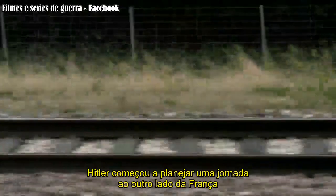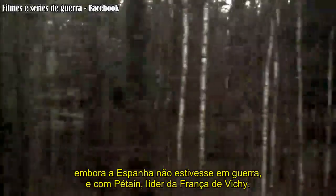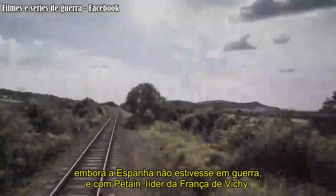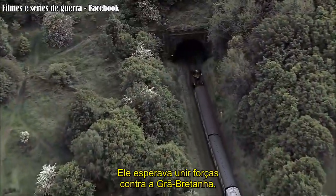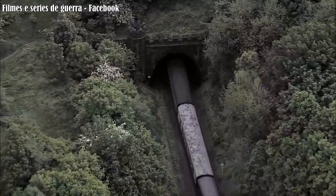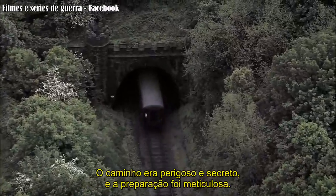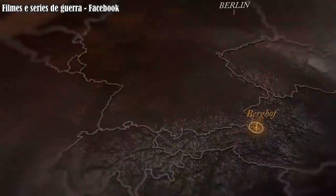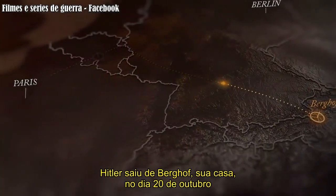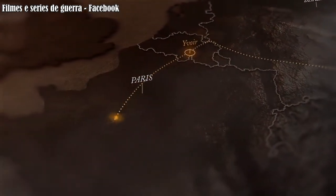In 1940, Hitler began planning a journey on America which would take him across France to a meeting with the Spanish dictator General Franco, whose country had officially ended its civil war, and Marshal Pétain, the leader of Vichy France. He was hoping to unite their forces against Great Britain, the only country as yet unconquered by fascism in Western Europe. It was a dangerous, top-secret route. Meticulous preparation was launched. Hitler left his residence, the Berghof, on October 20th to begin a three-leg voyage across France.